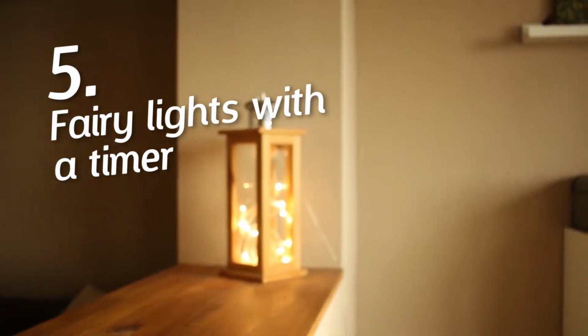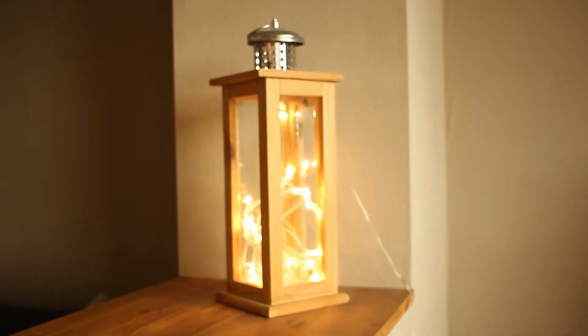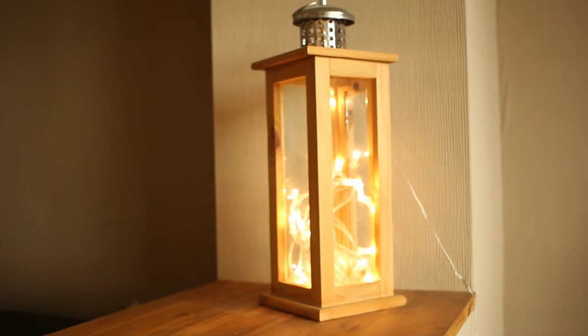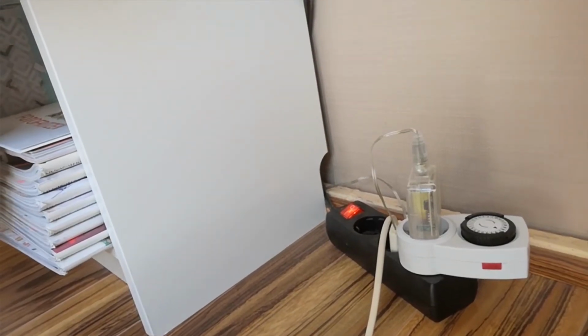One more tip that is especially nice on Christmas, but it kind of works through all of the year, is when you have one of these candle holder lantern thingies, you can just put fairy lights in them, as we did here. And the smart thing that we did is, to the fairy lights we attached one of these outlet timers. It just turns on in the evening when it gets a little darker. And then it automatically turns off.